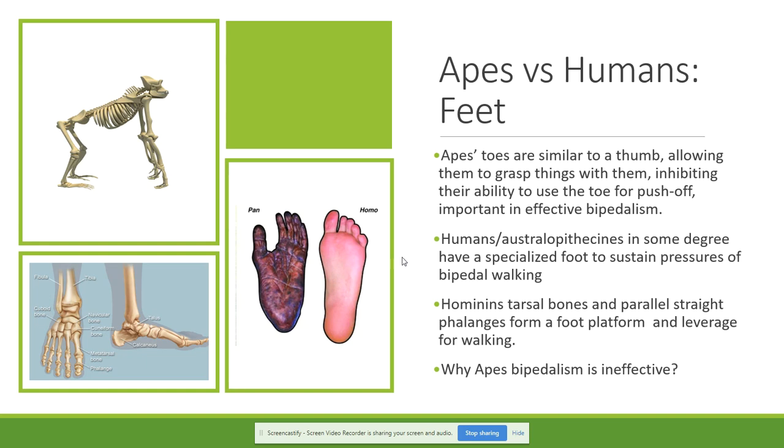In the case of humans and Australopithecines, the feet are more specialized. Australopithecines still have a foot in between ape and human, not very similar to ours, but with the same functions. The most important thing you need to know is that the human foot is designed to sustain the pressure of walking all day. It has complex tarsal bones, phalanges, and calcaneus that make walking on two legs very effective. Based on these characteristics, can you answer the question of why ape bipedalism is ineffective?